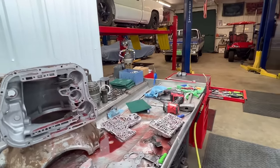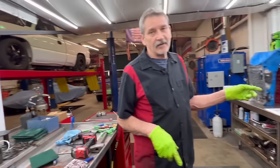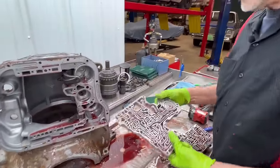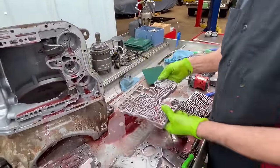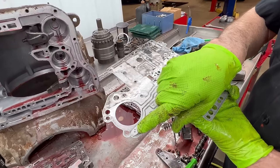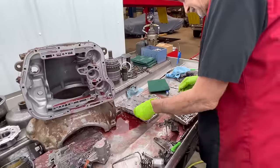Yes, sir, it is a must. We do them in every one. Actually, our 4L80E's got one in it too, but it just tells you how good they work. Of course, we're going to have a couple check balls here. Never go back with the metal check balls. Always go back with the neoprene. The metal one will always beat it out here. So you always want to go back with the neoprene ones.